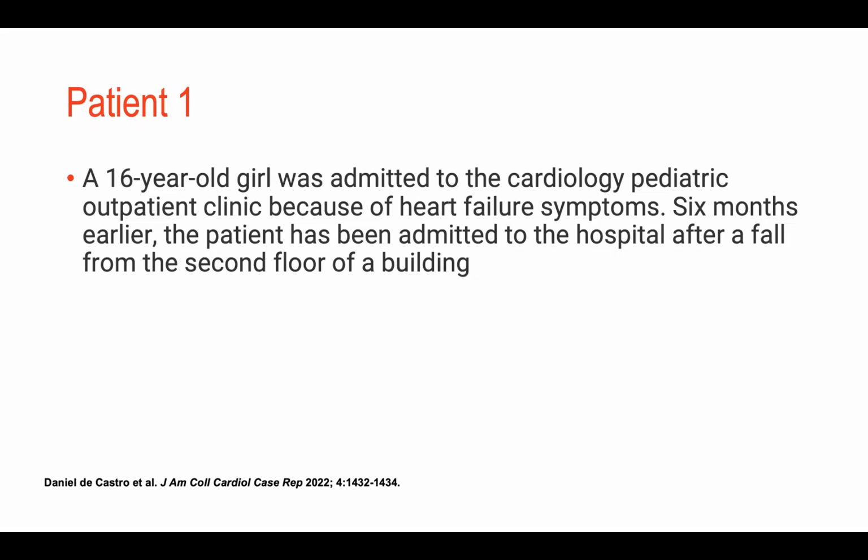And she's hypotensive, extremely and profoundly short of breath, some chest discomfort, and also she has some RV dysfunction secondary to her situation. And she has dilated neck veins, non-compressible, and bilateral systemic edema. 6 months earlier, the patient was admitted to the hospital after she fell from the second floor of a building. So we're going to leave that right there.